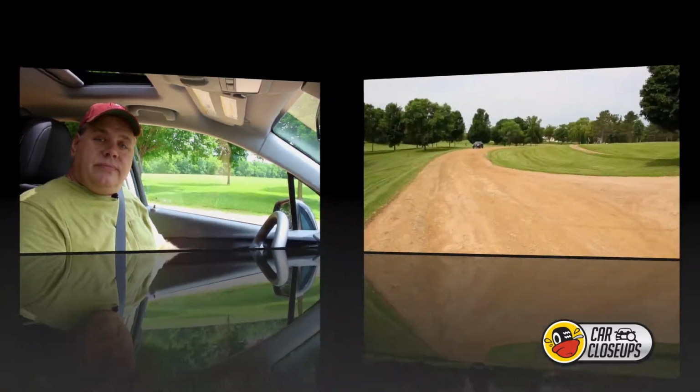Now, what I don't like is the fact that the passenger has no armrest for the left arm. Now, the driver, sure, I've got an armrest on the door, an armrest right here on my seat for my right arm, but the poor passenger, well, they've got to kind of sit like this as they're going down the road because there's no good place for the left arm to rest.